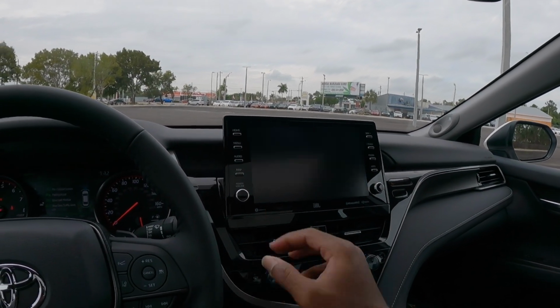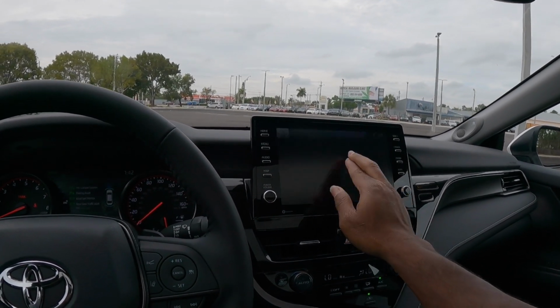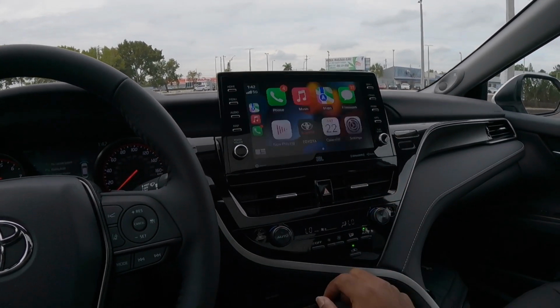Going here to the Toyota head unit, nothing has really changed. Going here to the embedded navigation, it's like a TomTom navigation, very responsive. They've been updating it over the years. Like I mentioned, shortcut buttons on the side. There's a volume and tune knob. There's your air vents here, hazard button.